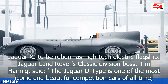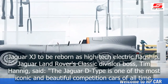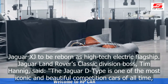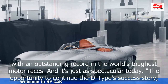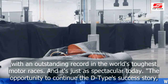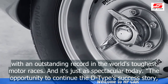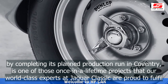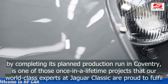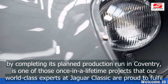Jaguar Land Rover's Classic Division boss, Tim Hanick, said, "The Jaguar D-Type is one of the most iconic and beautiful competition cars of all time, with an outstanding record in the world's toughest motor races. And it's just as spectacular today. The opportunity to continue the D-Type success story by completing its planned production run in Coventry is one of those once-in-a-lifetime projects that our world-class experts at Jaguar Classic are proud to fulfill."